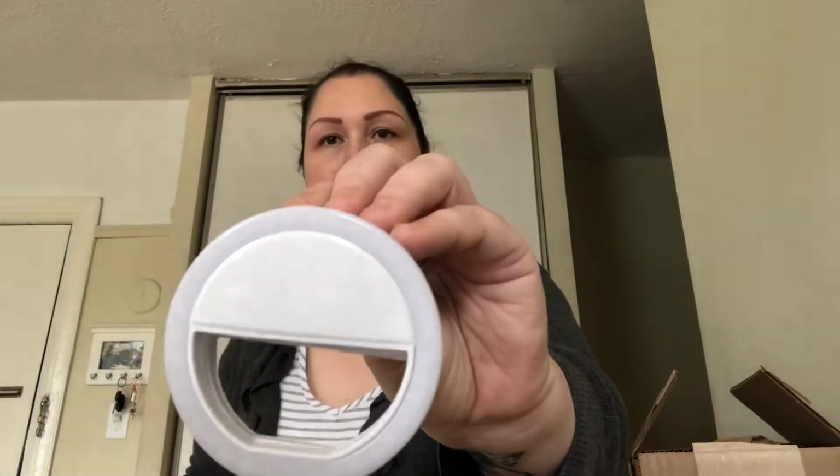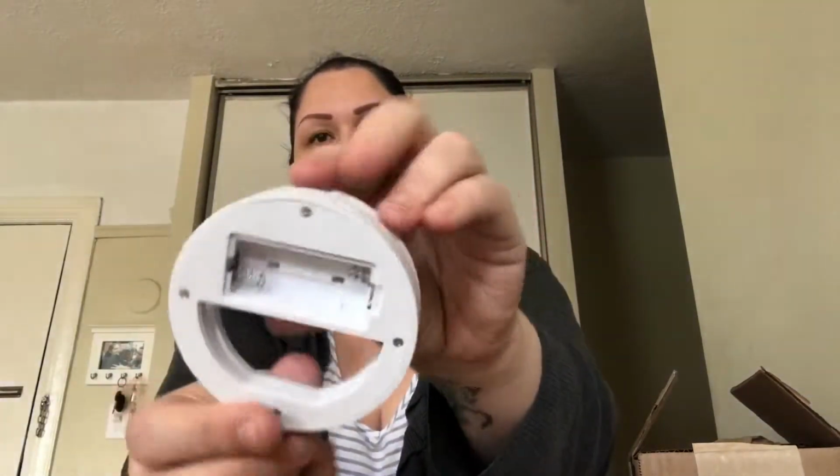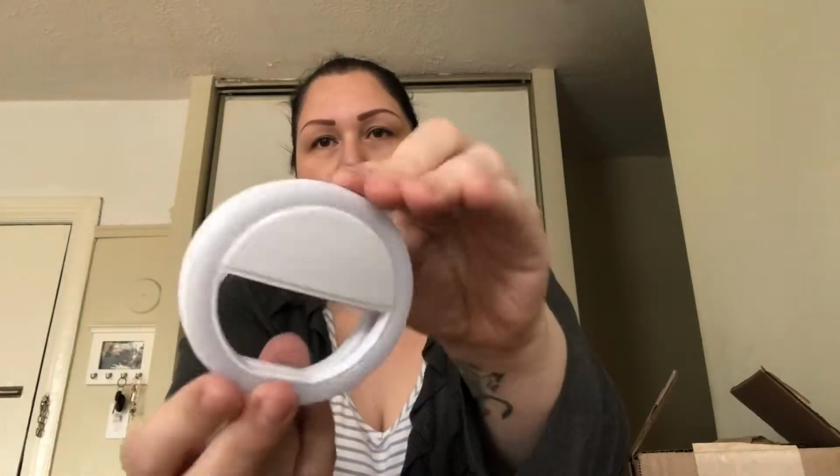It looks like it takes AA batteries. I'll pop this thing open. Yep. Oh, AAA. Two AAA batteries. And I will just give that a closer look. Ring light. And you just clip it onto your phone. So that'll be cool. It'll be interesting to see if it actually works.